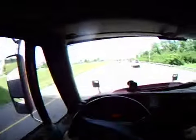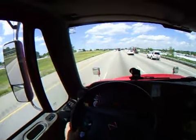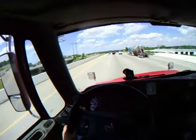So I think I'll go to... I will have to fuel, though. I got a little under half a tank. I can't get to Defiance and unload and get back to the fuel stop before I'd be out, so I'm gonna have to fuel somewhere along the way.